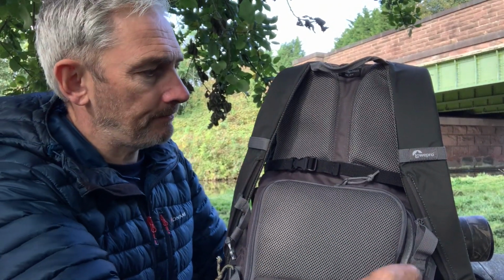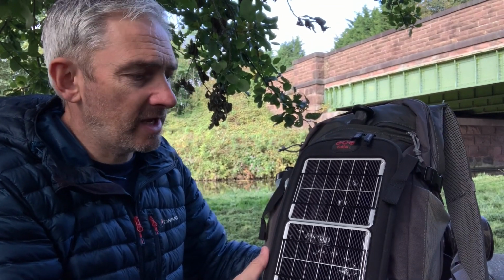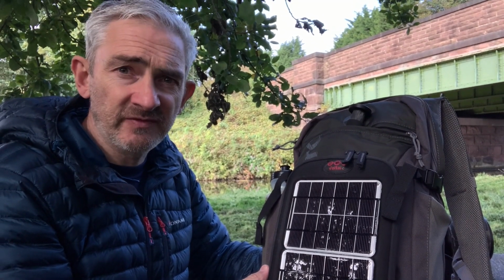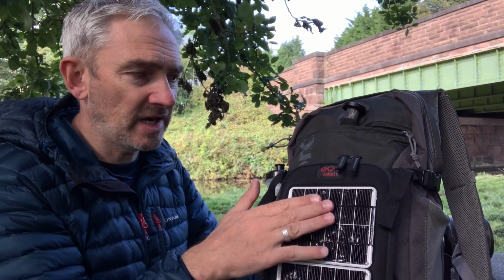So that's that bit. So the solar panel. This is quite an old solar panel. It's a Voltaic outdoor solar panel. It's very tough, it's weather resistant. It gives off 6 volts or 12 volts, which you can change with the little switch inside here.